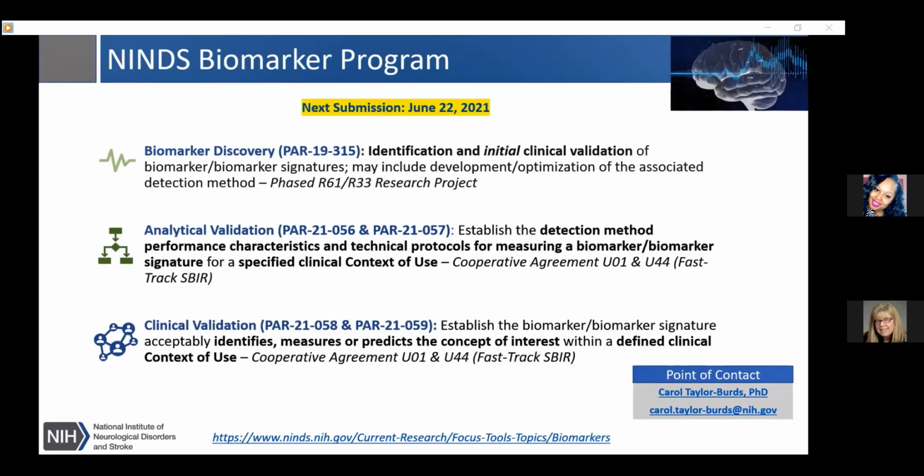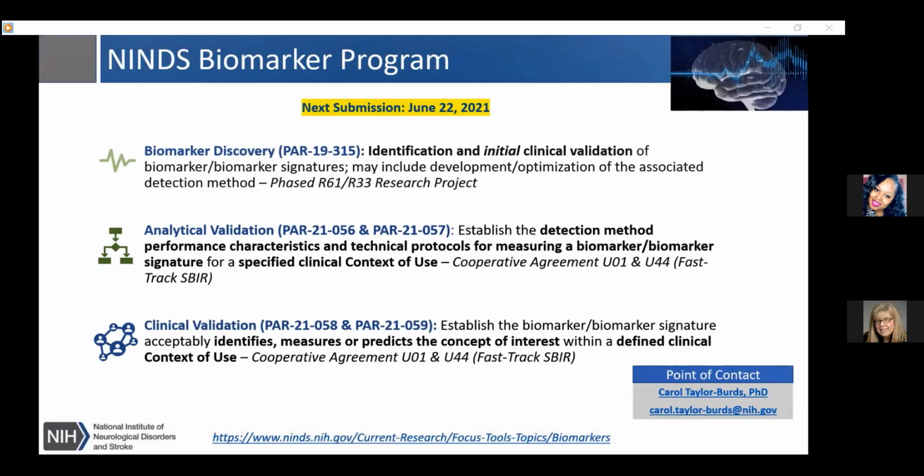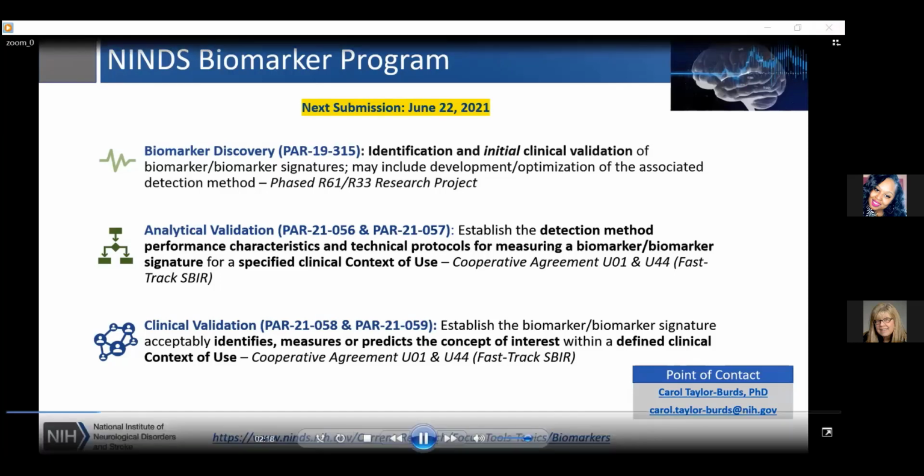And then finally, PAR 21058 and 059, which are for conducting full-scale multi-site clinical validation studies that are needed to establish the degree to which the biomarker identifies or predicts the concept of interest within a defined clinical context of use. So note that the next submission date for all of these is June 22nd, which is quite soon. And then after that, the following receipt date will be February 22nd of 2022.